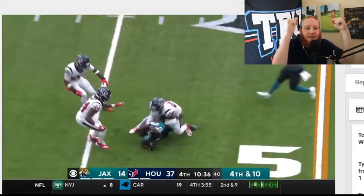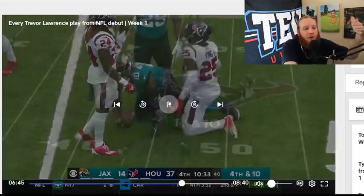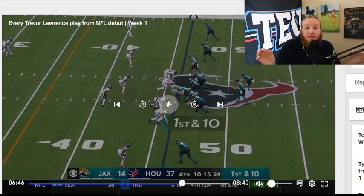And there it is. Nice. Let's end on a strong note. Picking up a 4th and 10. Very, very solidly placed right there. See what happens when you put the ball right on the money? It's caught and it goes for the first down. Hone in that accuracy a little bit, and we could buy Trevor Lawrence a little bit more.